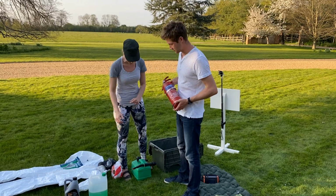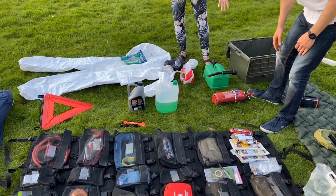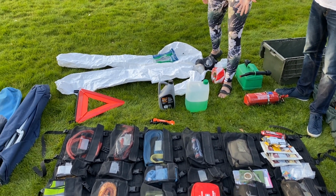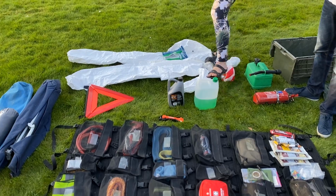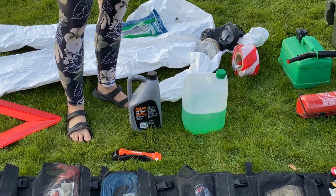Exactly. Yeah. Self-explanatory. You always want to have a jerry can, just in case. The essentials, your oils, your screen wash, all the things that your car generally needs for maintenance, have that handy.